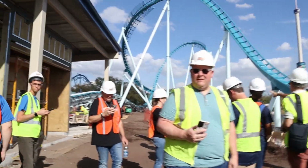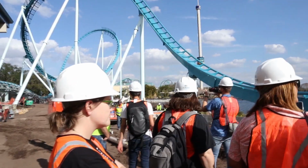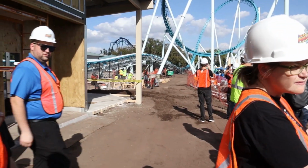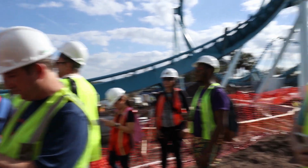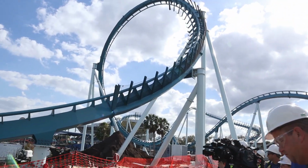Exactly. So he just said this is going to be the walking path you take from the Flamecraft grill, which is where we connect to the bridge. This pathway will be open once the attraction is, so you will get the same views that I'm getting right now once the attraction officially opens.